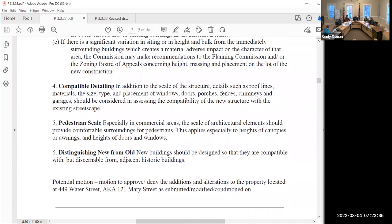P-HIS-22002, 49 Water Street, 121 Mary Street, with the following comments. That the fence will be natural, all horizontal, not vertical, replacing all existing fencing with new fencing per the plan. In cedar, natural or stained, but cedar, not painted.